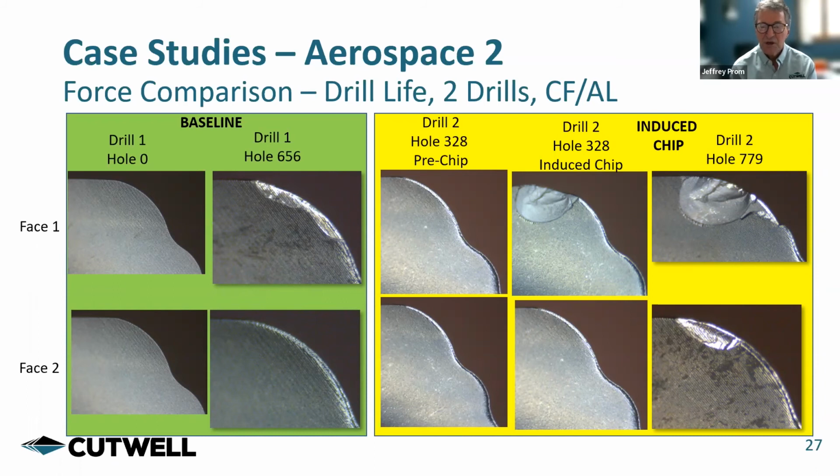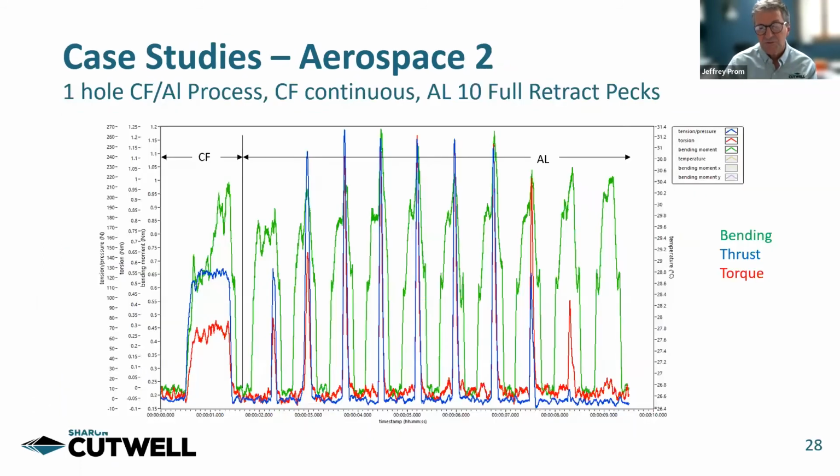Drill number 2, what we did on that one is we induced a chip at hole 328. So the drill was going along well, then we took it out of the holder and put that big chip in there and then continued on for the rest of the drill life test. Again, the goal is to look at what differences in forces we can pick up.